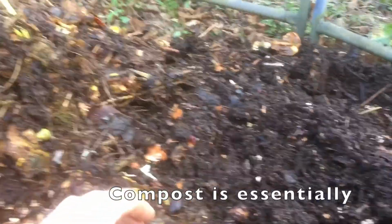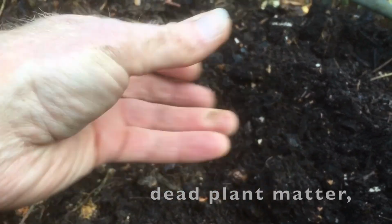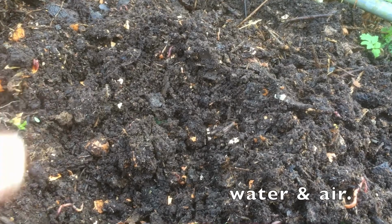And compost is essentially dead plant matter, minerals, water obviously.